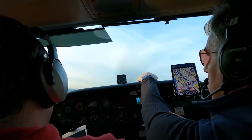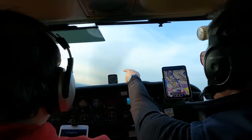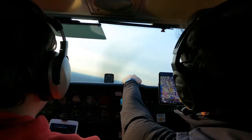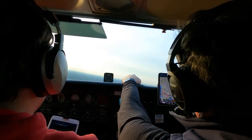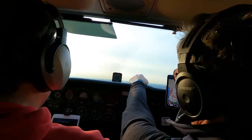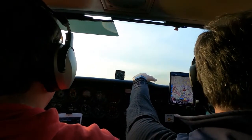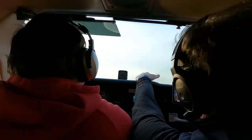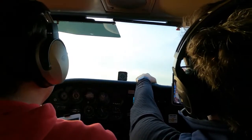So that will be 27. See that radar ball out there? Just a little to the left of that and you'll be fine. You're going to miss McGuire and Lakehurst here, and I can give you a direct. Ocean County 62862, departing 45 from the crosswind. Good luck with the check ride. Merry Christmas. Merry Christmas, thank you.